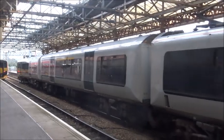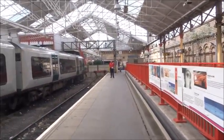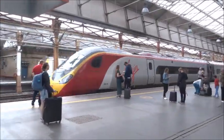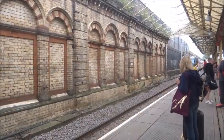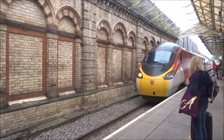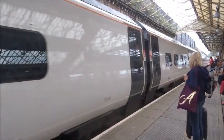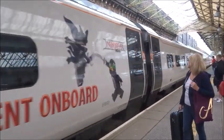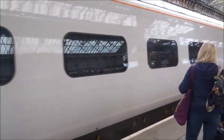153 is off to Derby. Under the new East Midlands franchise, this service is set to be extended through to Newark via Nottingham. 390154 heading empty to Longsight. 390050 is our train to Wilmslow.